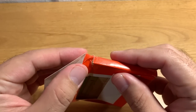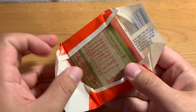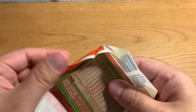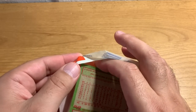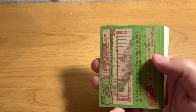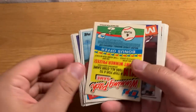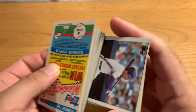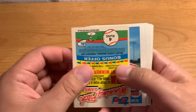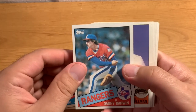You see where the thing is ripped there? That's not a great sign. I mean, it's not necessarily an indication these have been tampered with, but when you unfold these things and then fold them back up, it creates wear, and they will tear sometimes, so that's not a great sign. There's some gum, so definitely some legit gum in there. So we'll see. If there's a Mark McGwire in here, then I don't think there's any chance these things were tampered with, because that would have been pulled like the first thing.